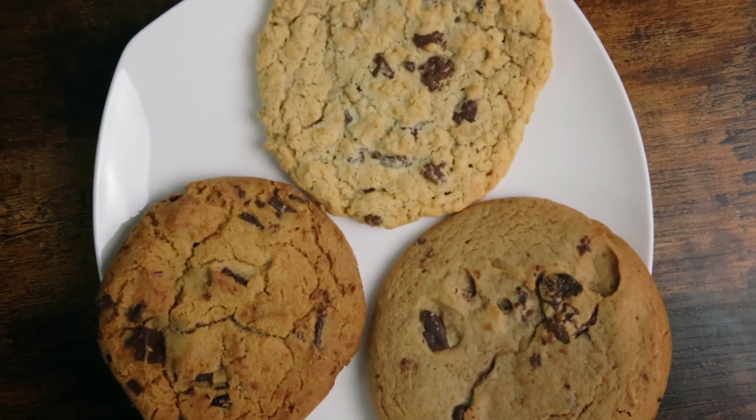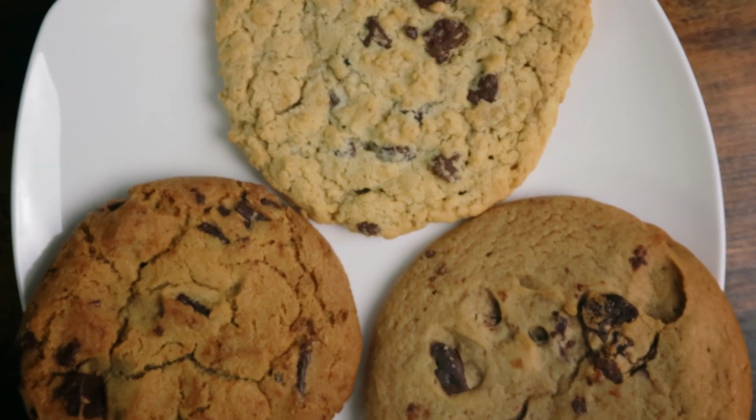Well, except for these 3 right here, and now we're gonna determine who has the very best cookie out of, you know, fast food. The best fast food chocolate chip cookie.